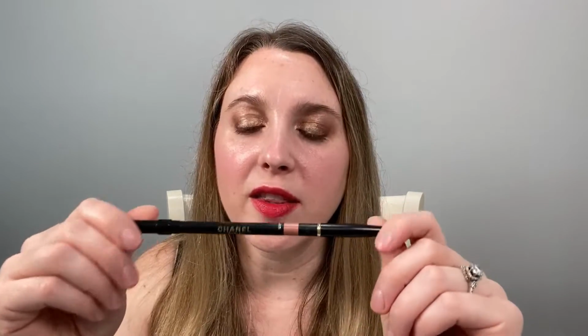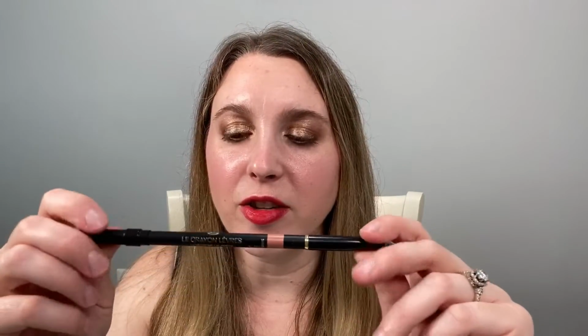Okay, so moving on to lip products, we're going to start off with lip pencils. All the ones I have are the newer formula, just like my eye pencils. I got rid of all of my old lip pencils over the summer and started from scratch. I have 6 of these. I really like the new formula. I like the old one too, but I like the newer one better.